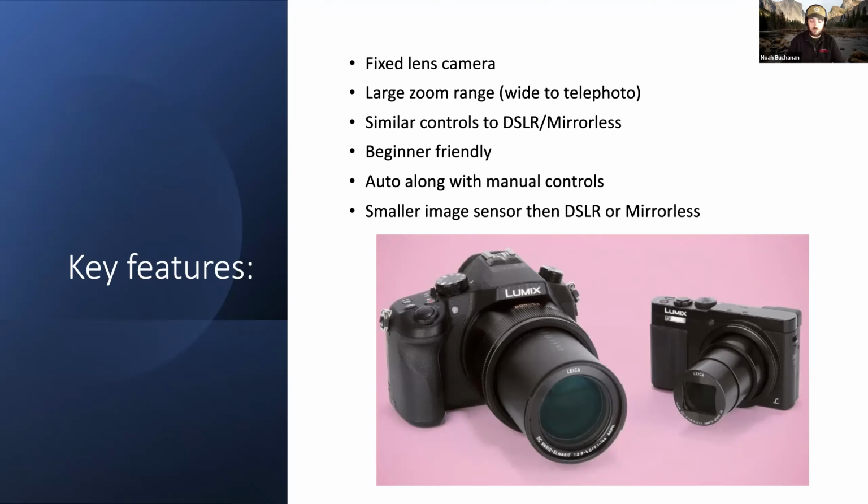Photography is such an amazing community, and there's so much that you can do with it, that it's great to have these cameras that, again, bridge the gap between a basic point and shoot camera and a higher end interchangeable lens camera. So it's kind of that nice middle ground where you're going to get some more advanced features, but still be pretty beginner friendly. And again, you have auto along with manual controls.